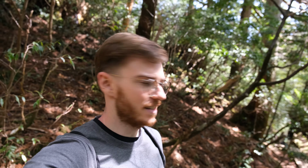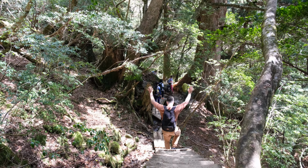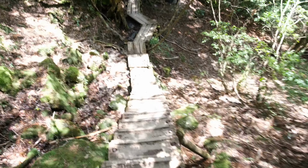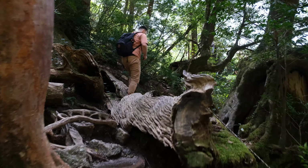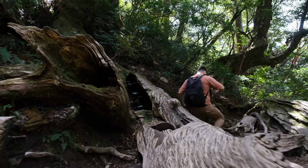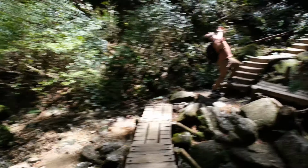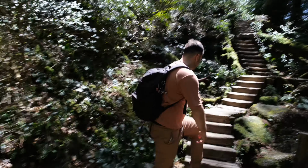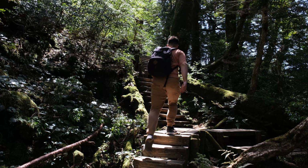Now we begin our long descent down the mountain. Stairway to heaven.